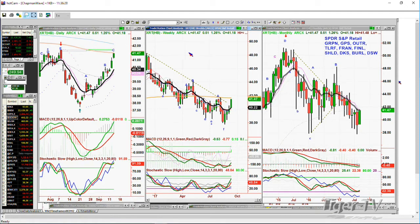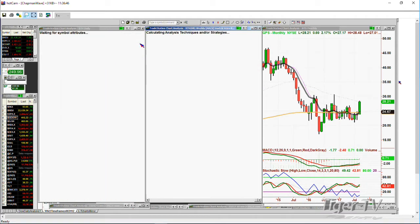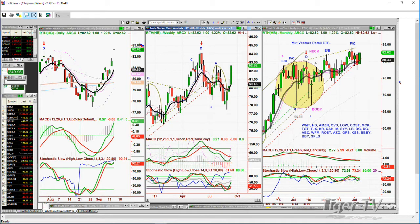Now, this is going to be very important. Why? Because if you look at GPS, which is Gap Stores, I believe, you have Gap Inc. up A, B, C. It looks exactly like the XRT, but the weekly chart is much stronger and the monthly chart is much stronger. So maybe, remember I spoke about this, I'd say 6 weeks ago. No, maybe more. I said about 2 months ago that the RTH, the Retail Market Vectors ETF, had held well if you look at weekly and monthly charts, but not on the daily chart, and that it had dropped from the 84 level to the 77s. Not a big deal, but it did suggest that at that point retail was being hurt by Amazon.